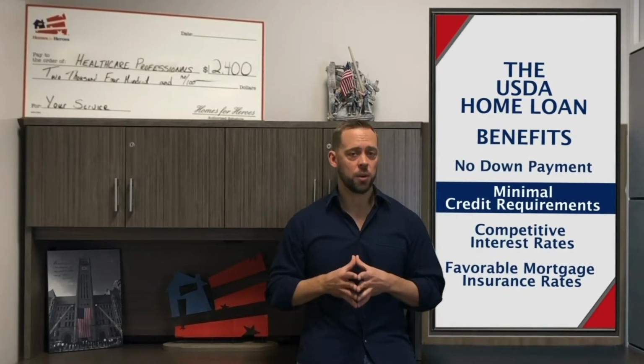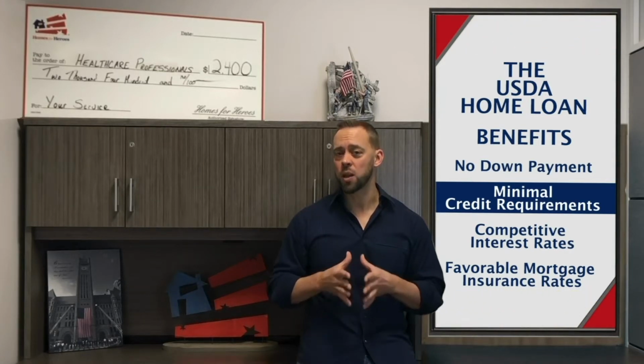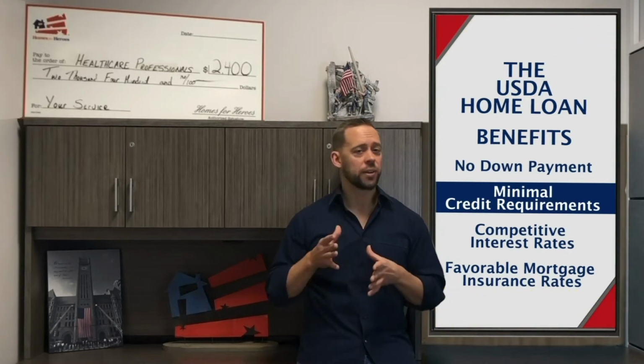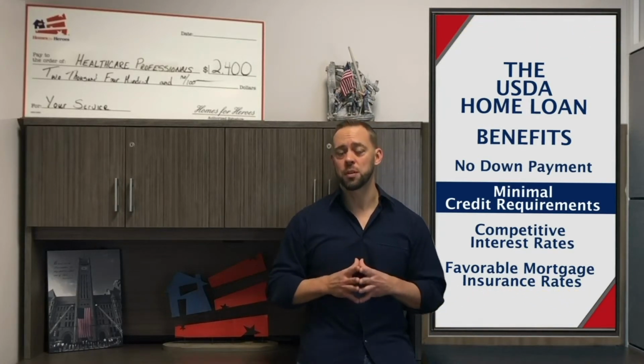The USDA Home Loan also has one of the least restrictive credit requirements. Individuals with a credit score of 500 or greater are eligible to qualify for the USDA Home Loan. However, keep in mind, the higher your credit score is, the more likely you are to receive a lower interest rate, which will help reduce your monthly mortgage payments.